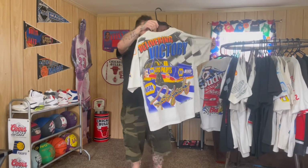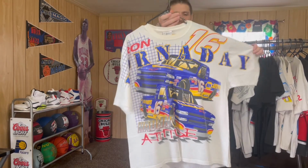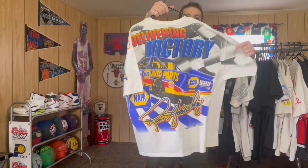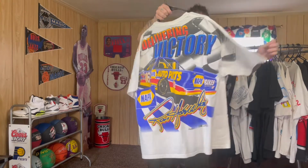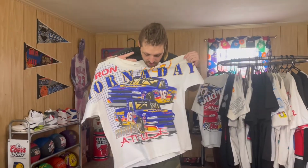Yeah, this is a really good one. All right, you got the Ron Hornaday, the NASCAR Camping World Truck Series. You don't see the truck series all over prints at all. This is the only one I've seen. And this thing's just, man, it's crispy, it's heavy.